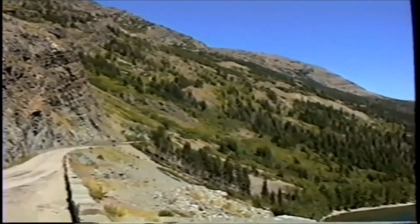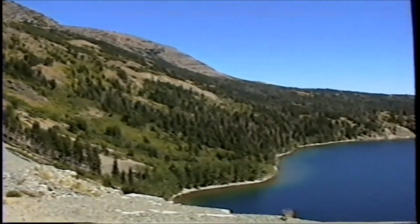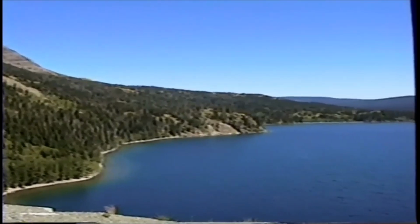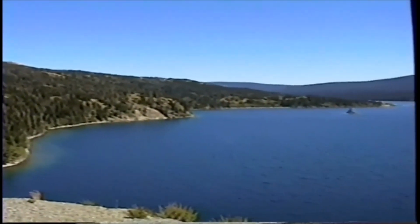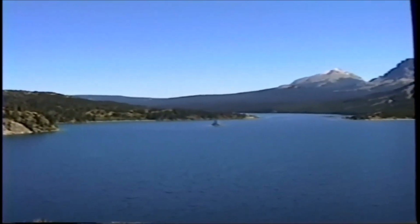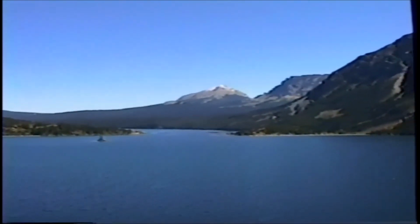I apologize for the graininess of the film and the lack of crystal clear focus, but this was filmed with a Sony Handycam recorder stereo, and then to 8mm tape, and then these tapes were transferred to digital. So this is the best you can come up with, and I actually subjected these to a video enhancer as well.